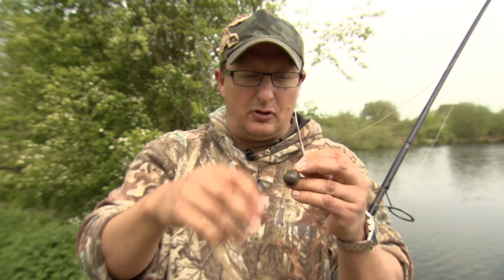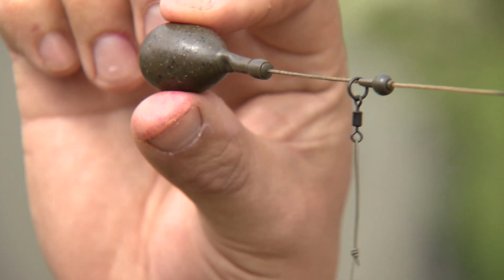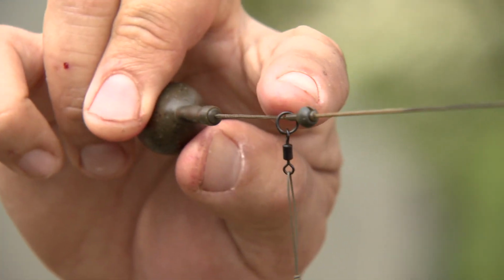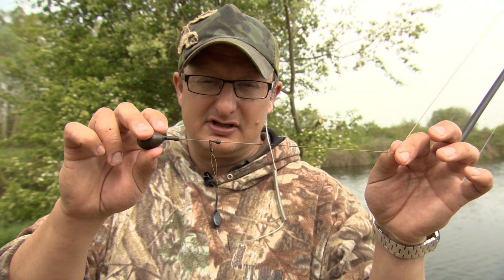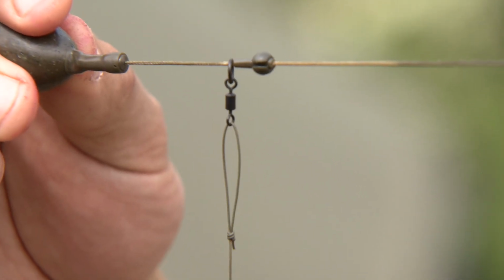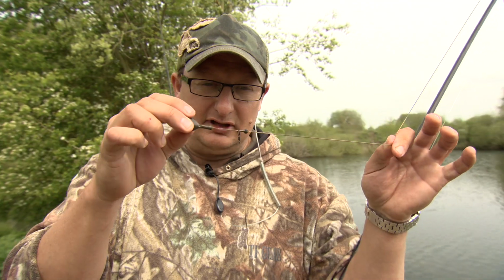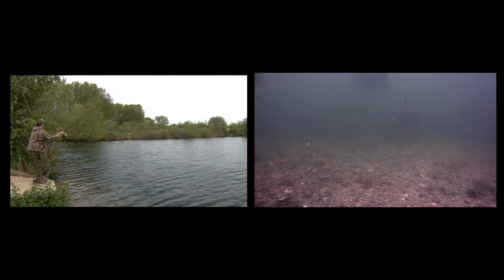And then lead system wise, we've got a helicopter rig. So we've got a small pear lead on the end there, a bit of 3mm silicone, with one of our new beads underneath there, and then above that you've got a no-trace bead that will actually pull off if this snaps and the fish is dragging it around. That bead with a slit in it, I don't know if you can see that there, will pull off the top of that sleeve, and then the hook link slides down the leader with no bead in the way at all. So as safe as you can possibly get with a helicopter rig. That's what he reckons is going to do the business. Let's get it out there.